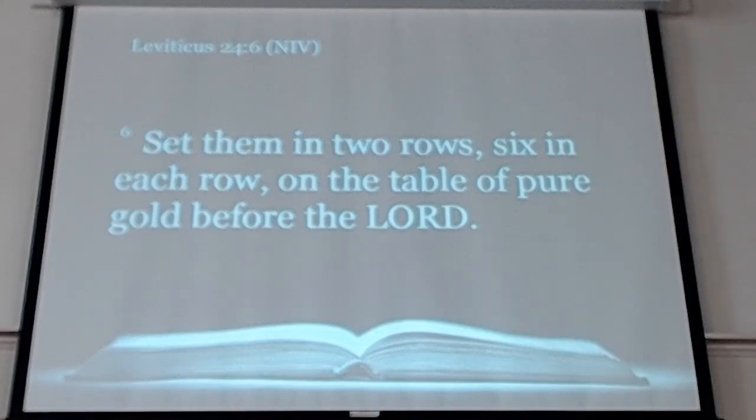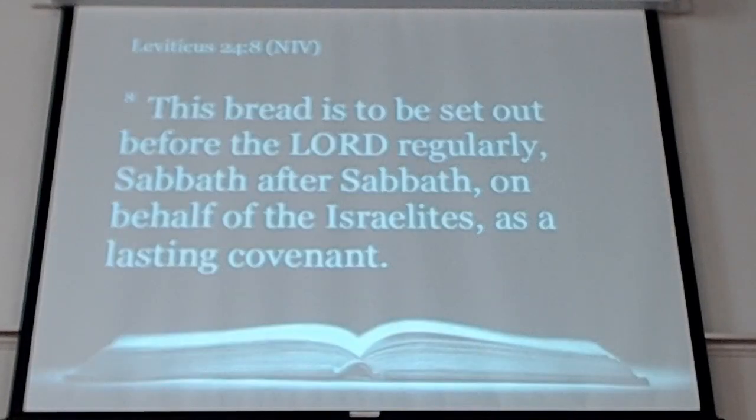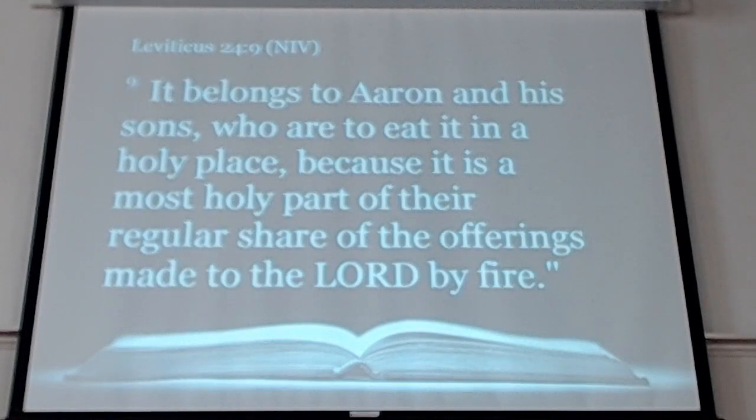So the holy bread, we're going back to Leviticus 24. And thou shalt take fine flour and bake 12 cakes thereof, two tenth deals shall be in one cake. I have no idea what two tenth deals is. Every Sabbath he shall set it in order before the Lord continually, being taken from the children of Israel by an everlasting covenant. And it shall be for Aaron's and his sons, and they shall eat it in the holy place, for it is most holy unto him of the offerings of the Lord made by fire, by a perpetual statute. Not everything the priest did was exciting.